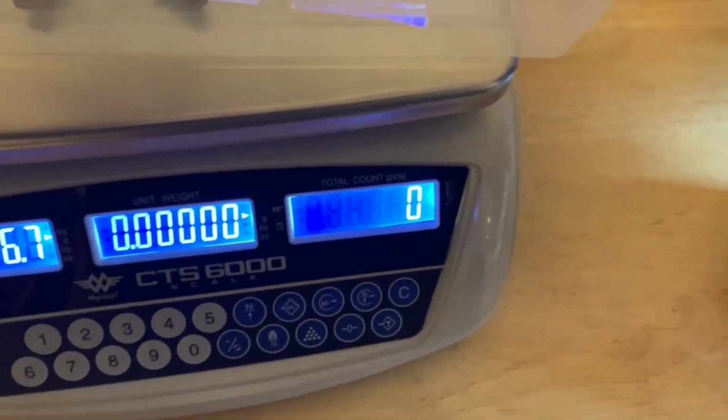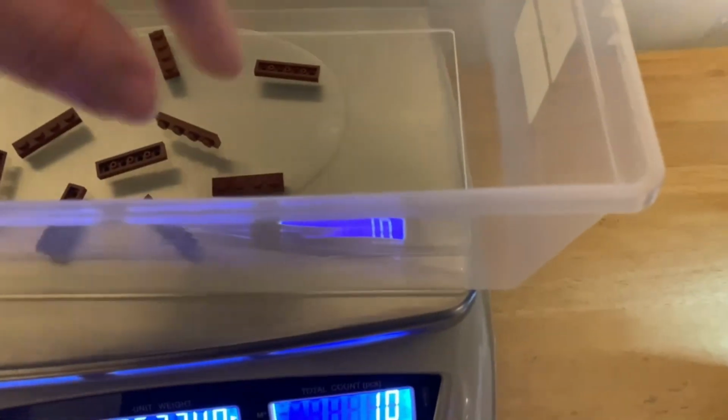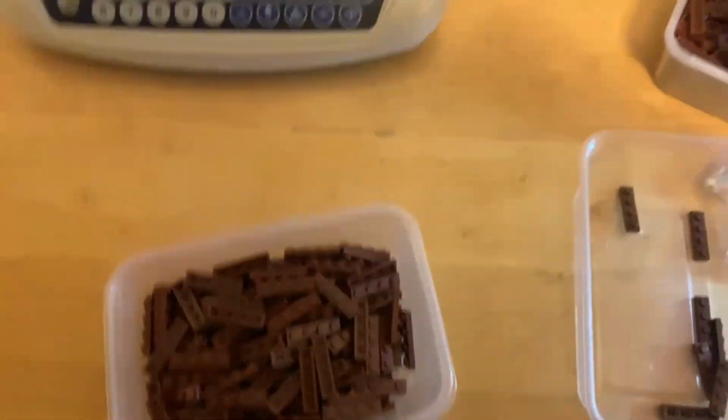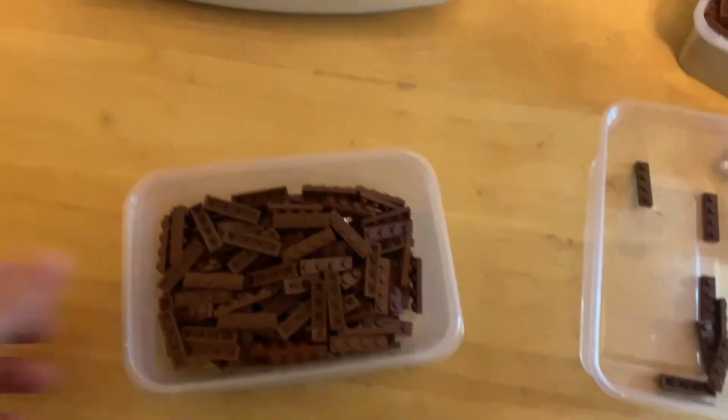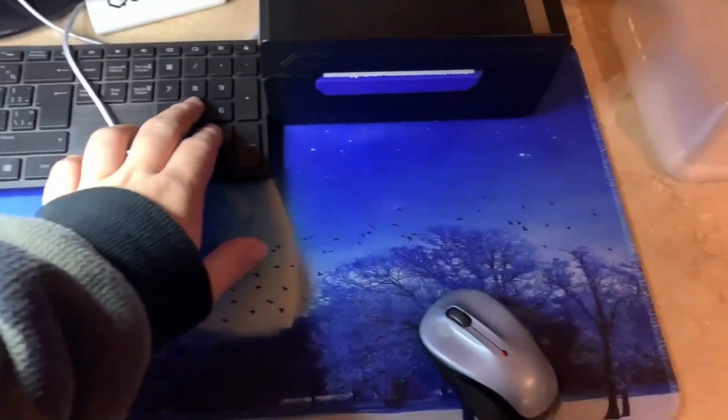2, 4, 6, 8, 10. Then type in 10. And then just double check, triple check, 2, 4, 6, 8, 10. Perfect. And then I've got container number 1 and container number 2. And these are the normal used condition ones. Just put this container up here real quick. So there's 351. I'll just go for 335 over here.